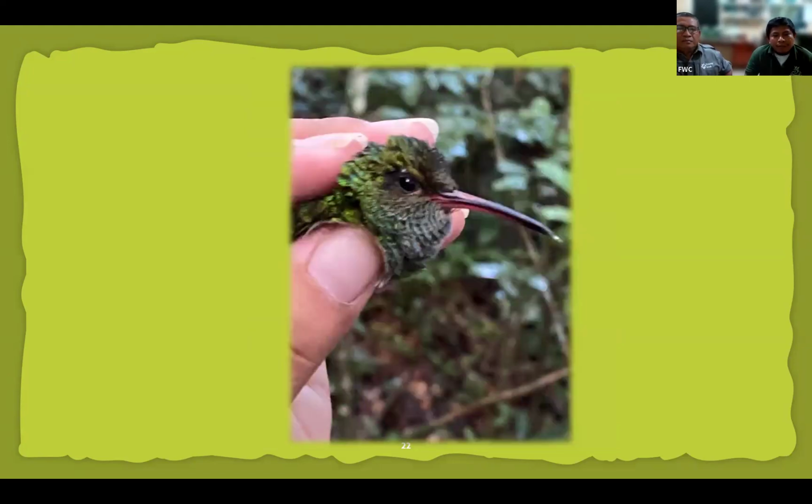We have a few species of hummingbirds. We have about 14 species of hummingbirds. One hummingbird that we usually get during the migration is the ruby-throated hummingbird. So we are privileged to have this amount of species of hummingbirds. This is the rufous-tailed hummingbird. It's a resident species. So next slide.